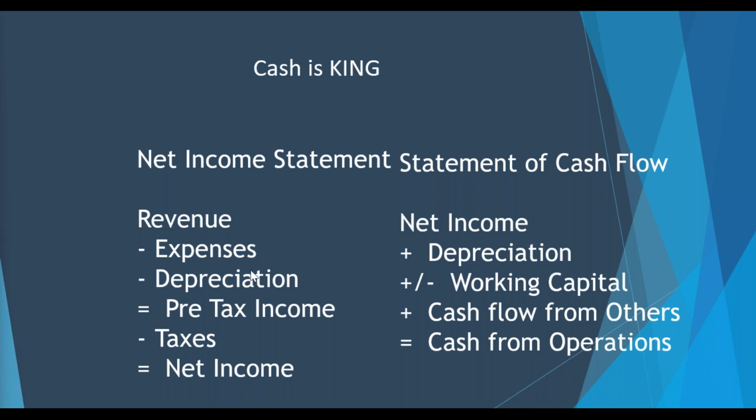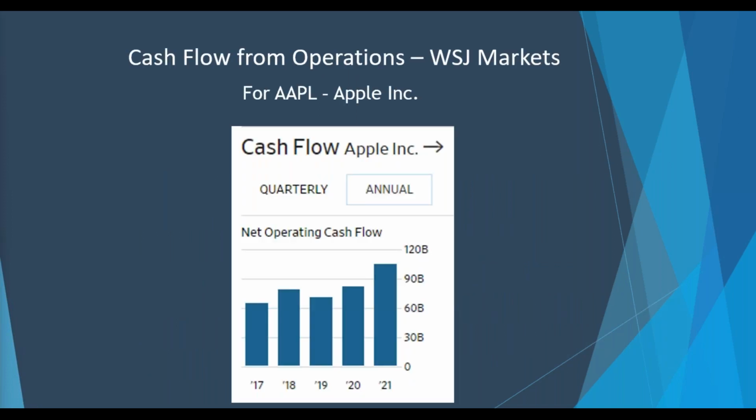But anyhow, what we want to do is take that net income and continue on the statement of cash flow, because this depreciation, which was taken out so you didn't have to pay taxes on it, was money that was actually made, so it's added back in. Then you have any changes in working capital, and this gives you cash from operations. This is all the money that the corporation has made. And what I'm looking for is corporations that have shown a positive trend in the last 4 to 5 years. These are the companies that have the most money, the most options to do what they want to do.